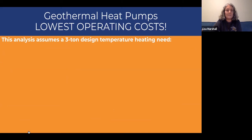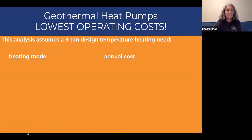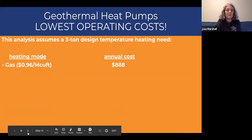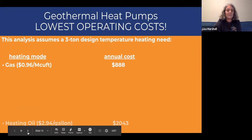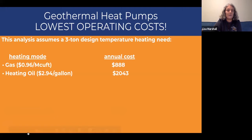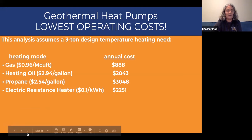Okay, I'm almost done. So just to compare fuels, if you had a 3-ton load for your heating, and this is based on last year's prices, so it might not be quite up to date, it would probably cost you $888 to heat your house with gas, a little bit more than $2,000 to heat it with oil, $3,000 to heat it with propane, and if you have electric baseboard heat, it's another $2,200.